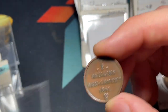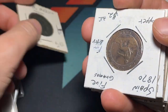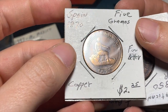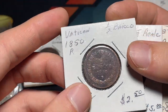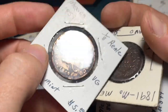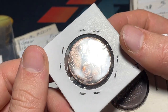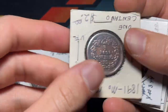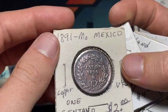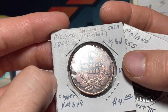1841. I know there's like Skillement, Silvermint, all these different mints in Sweden and that greater area. 1897 Mexican centavo. Let's see, 1870. That doesn't seem like it's as rare of an item. A Vatican half baiocco is interesting. Papal States, an early Mexican 1/8 real from the Jalisco Mint. I've wanted to get more into Mexican coppers. Un octavo, really interesting, but I don't have a great sense for them and their value and honestly where to buy them. Here's an 1891 Mexican centavo, 1865 1/5 real.